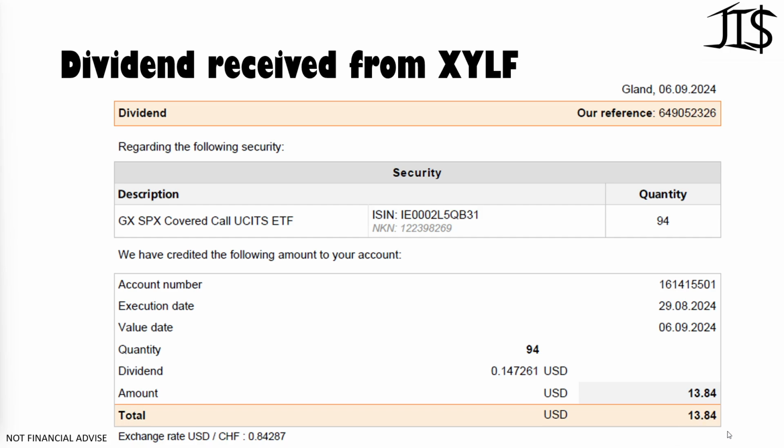$13.84. So that's important because the dollars, we want to reinvest our US dollar amount into an emerging market ETF that we have our eye on. And the 13.84 adds again a little bit of an amount to that cause.